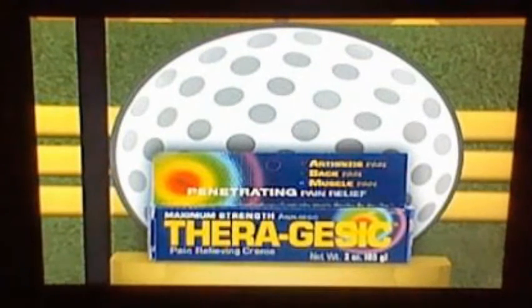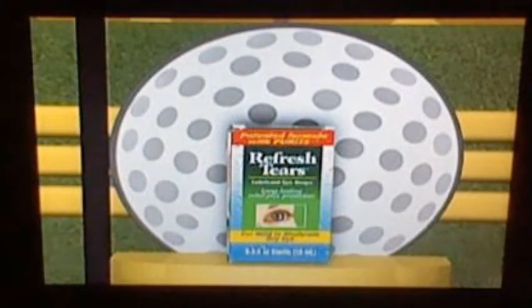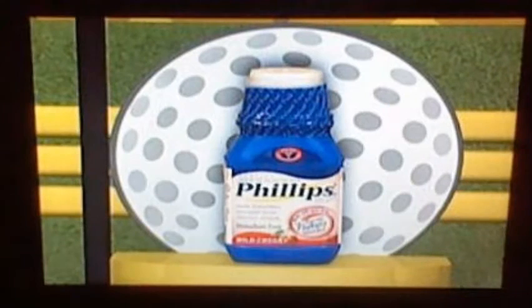For the pain between pill time, there's Theragesic. The soothing cream goes on right where the pain is and works in conjunction with your regular pain relief tablets. Use as directed. Refresh Tears is the easy answer for dry eye relief. Refresh Tears is fast acting, long lasting, so eyes feel good wherever you are. Use as directed. Take Phillips for comfortable, cramp-free relief of constipation. Phillips is stimulant-free, so it works more naturally to help you feel like yourself again.